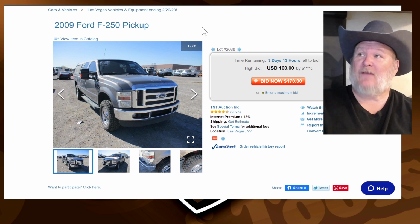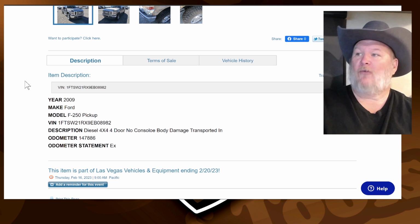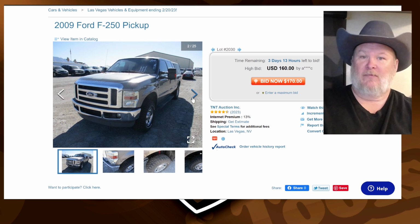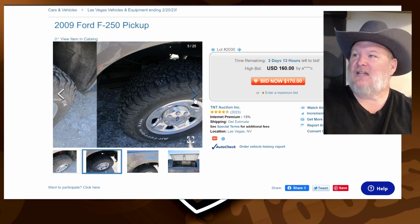Look at this, Ford F-250. This one, let's see what this is up to. I think this is a 4x4 as well, because the ones I pulled out were 4x4s. 4x4, 4-door, no console, body damage, transported in. Now, I'm not sure what that means. I mean, clearly it was transported in, but a little bit of a ding up front.